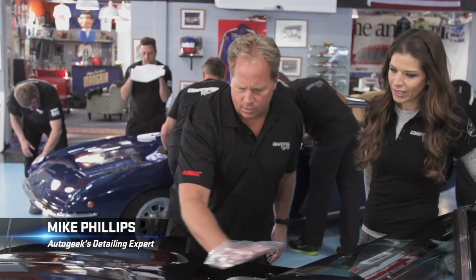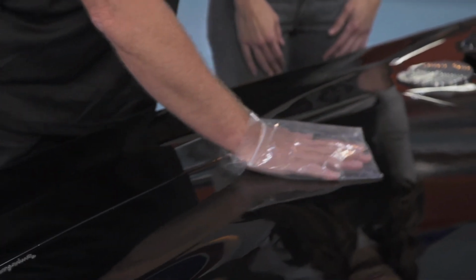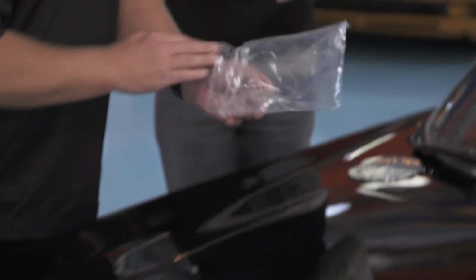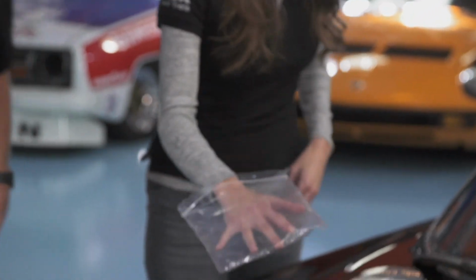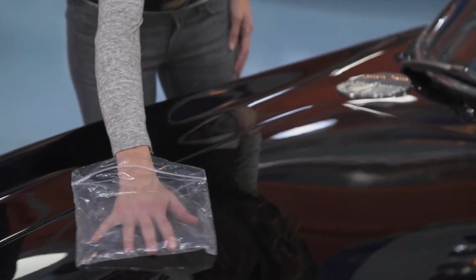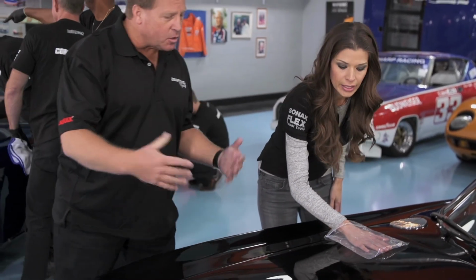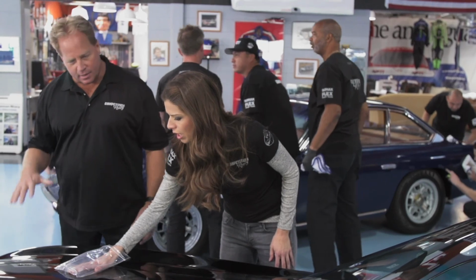This car is incredibly contaminated. I don't know if I've ever felt a car so bad. Can I try? Yeah, try, you'll be blown away. Yeah, it's really bad. The other one's not too bad. This one needs to be decontaminated really bad. What's amazing really is it can look good, but be so contaminated at the same time.